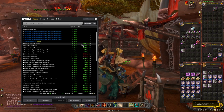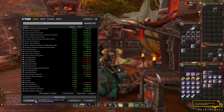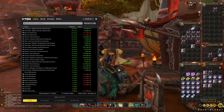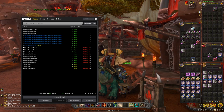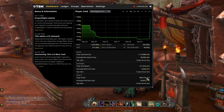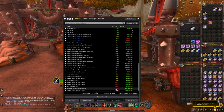So overall, again, very similar to all the other realms. I'm mainly just flipping, and that's how I'm making my gold here. So let me take all of that, and then let's see how much profit I was able to make. So in total, as you can see, I spent 200,000 gold, and I made 895,000 gold in profit, which is really nice.